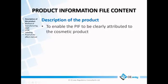Why is the description needed? This is needed to enable the product information file to be clearly attributed to a cosmetic product, so that you know for certain that when you have this stack of documents, the product information file, exactly which product it corresponds to. Normally, this is simply done by correlating the product names, but you can have, let's say, multiple versions of one product that have the same name but a different and updated formula or something. So normally just the product name isn't sufficient.